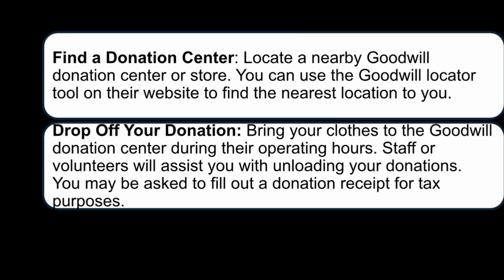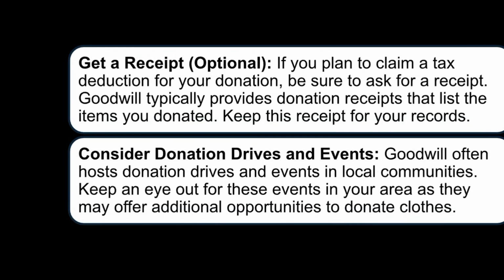Staff or volunteers will assist you with unloading your donations. You may be asked to fill out a donation receipt for tax purposes. Get a receipt. If you plan to claim a tax deduction for your donation, be sure to ask for a receipt. Goodwill will typically provide a donation receipt that lists the items you donated. Keep this receipt for your records.